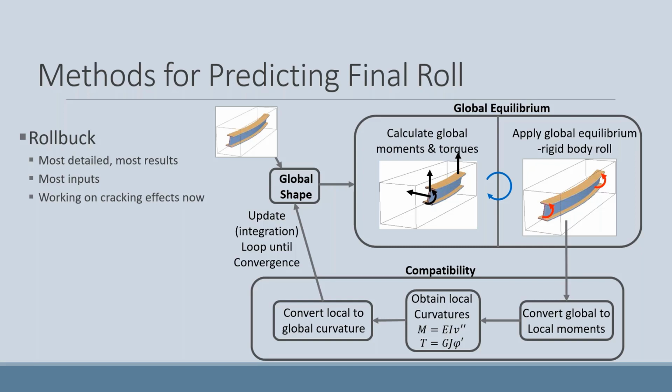What rollbuck essentially does is you input the girder shape and layout into the program, and it then does a process very similar to that shown for the lateral buckling slide I showed a few slides ago. It'll essentially freeze the shape and not allow any bending deformations, and it'll roll the girder until it finds an equilibrium position in terms of moment equilibrium. From there, it'll unfreeze the girder and allow it to bend and go through the strong axis bending, the weak axis bending, and additionally torsional deformations as well.